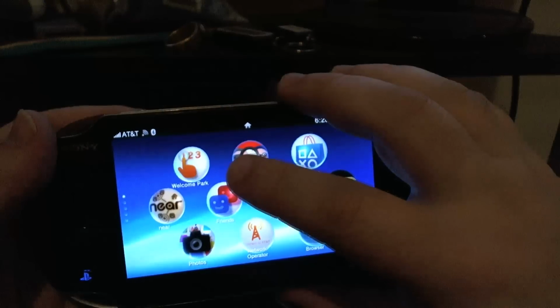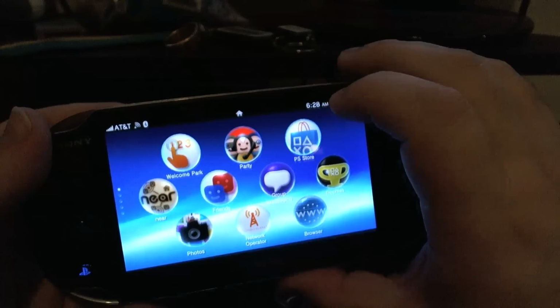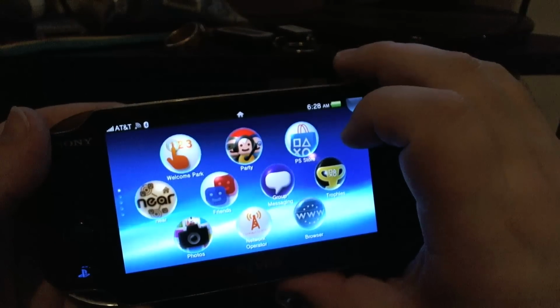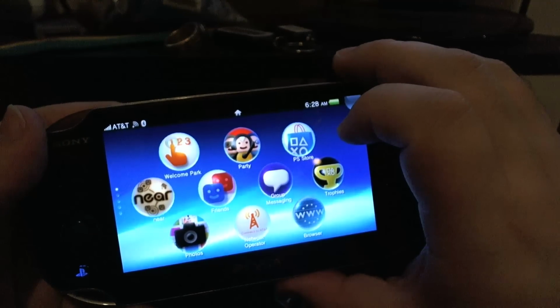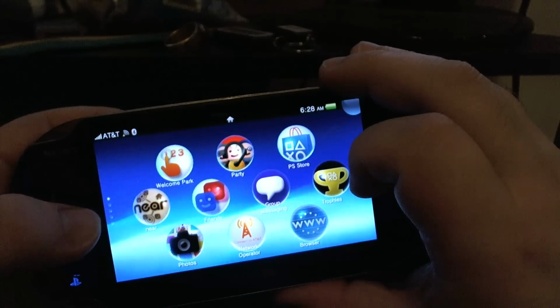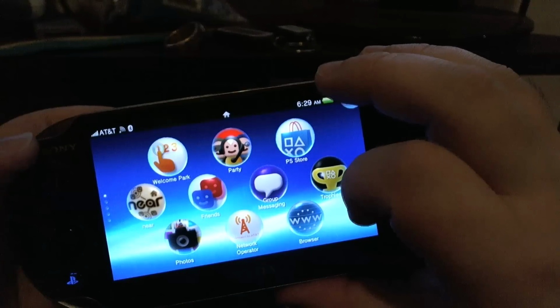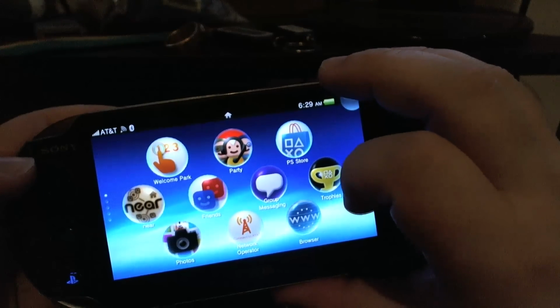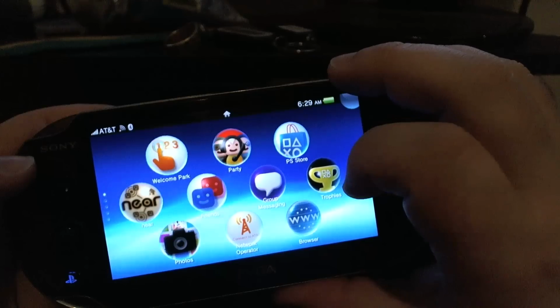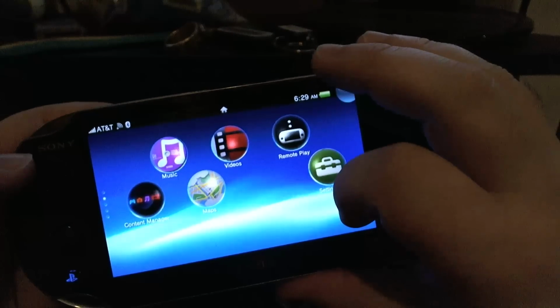Alright, we got the welcome park. I'm not going to go into that, but it'll give you a tutorial on the touch screen and stuff, and then there's some games you can play in it. And we got Near, which, best I can tell, is kind of like Spot Pass on a DS, but there's a lot more to it than that.